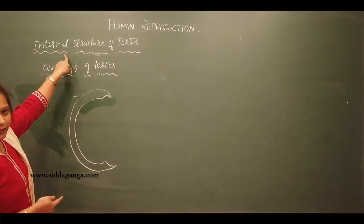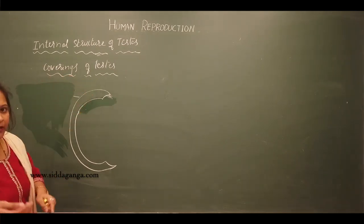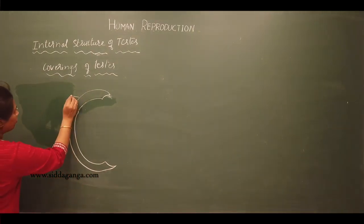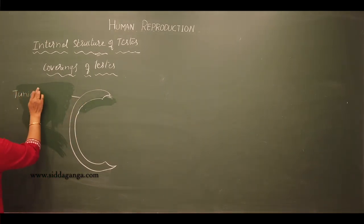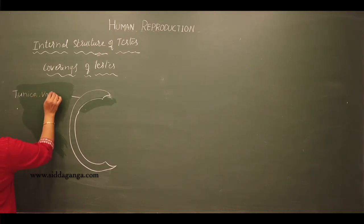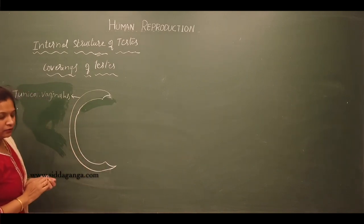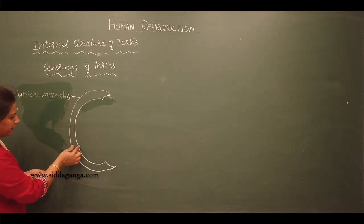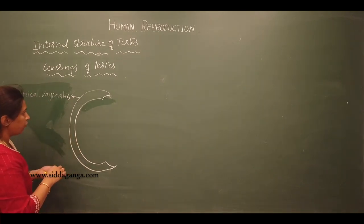Before talking about the internal structure, externally each testis is covered by three layers. The outermost layer is called the tunica vaginalis. This is a sac-like structure having a coelomic cavity which is filled with coelomic fluid. Internal to this there is one more layer.